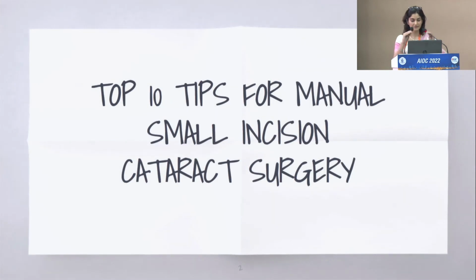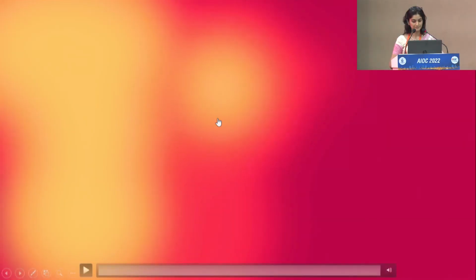So I have 10 tips, assuming that everybody knows the basic steps of SICS. This will probably help in adding value to the surgeries that you're already doing.